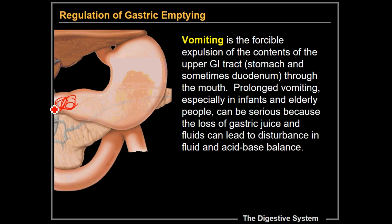Prolonged vomiting, especially in infants and elderly people, can be serious because of the loss of gastric juice and fluids. It can lead to dehydration and electrolyte imbalance. It can lead to a disturbance in fluid and acid-base balance.